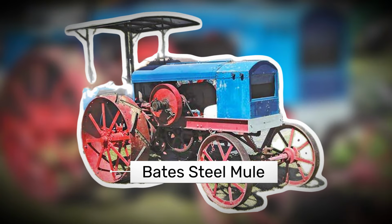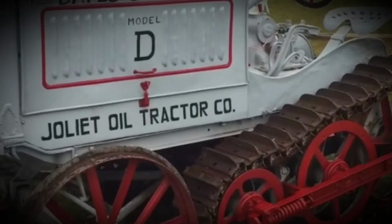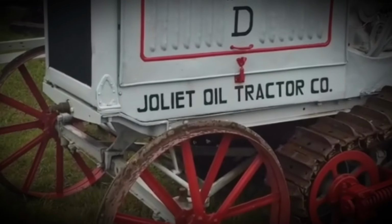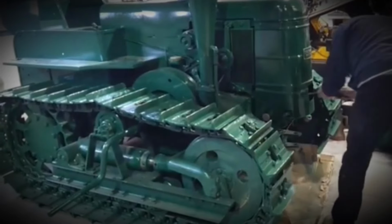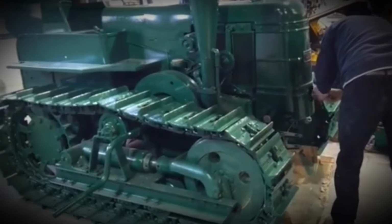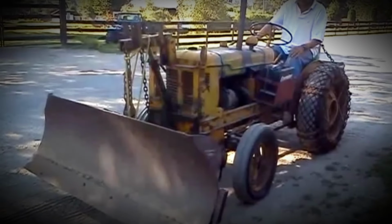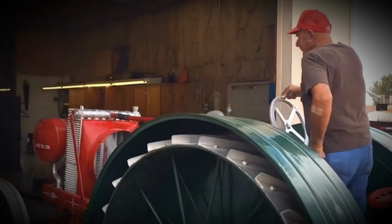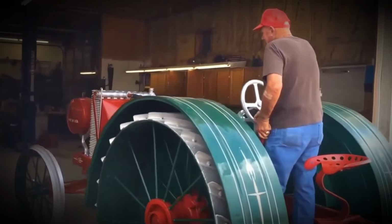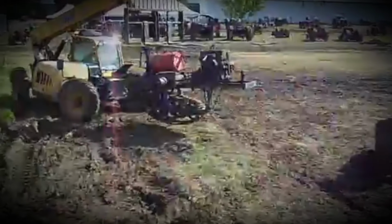Number 6. The Bates Steel Mule, built during the 1910s and 1920s, represents a bold and unconventional chapter in early American tractor history, an era when experimentation often defined innovation. Developed by the Bates Tractor Company of Lansing, Michigan, the Steel Mule was designed as a lightweight, all-purpose agricultural machine tailored to small and mid-sized farms seeking a cost-effective alternative to traditional animal labor.